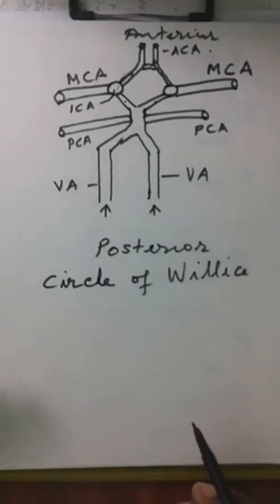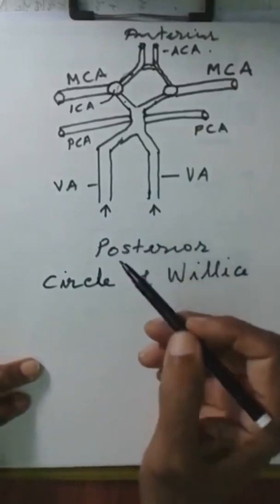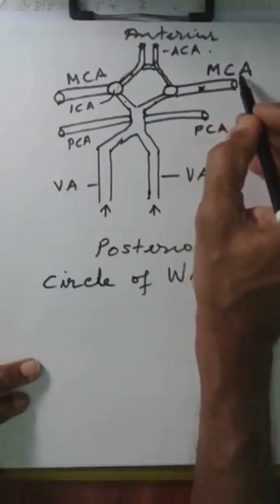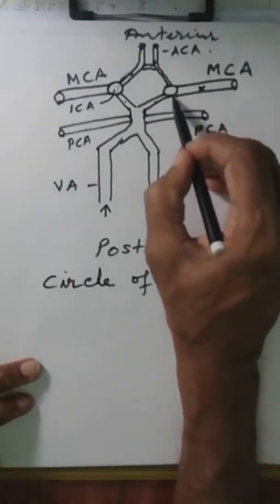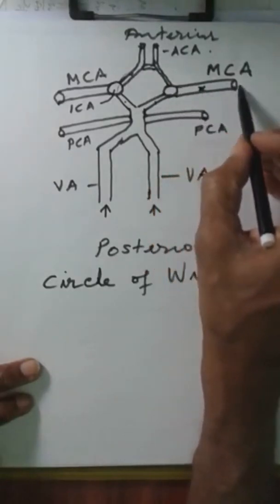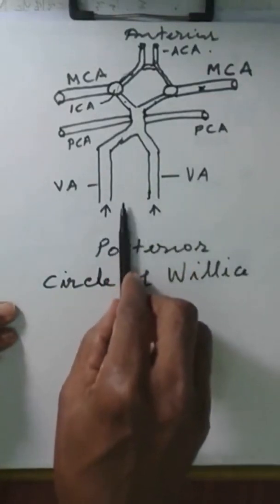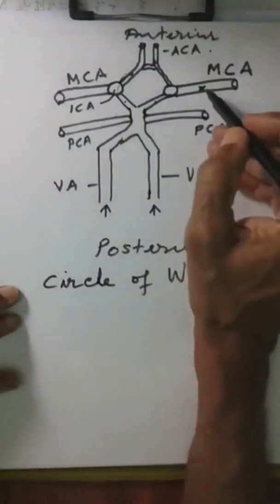So through ultrasonography, we can measure the speed of blood in this area. It is the middle cerebral artery. If we find that the speed of blood passing through this vessel is more than normal, that means the child has some hypoxic problem or some severe anemia problem.